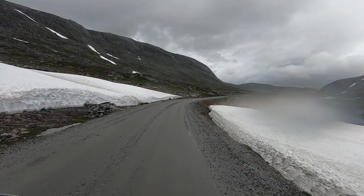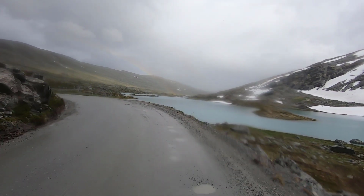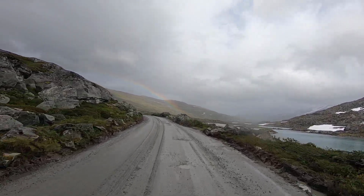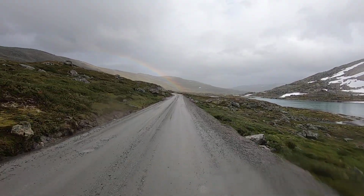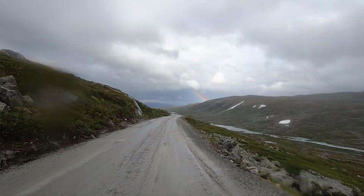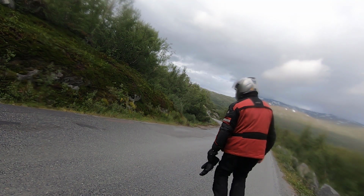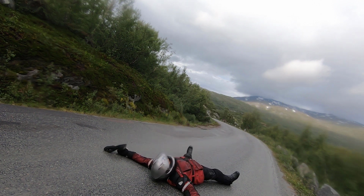We ride past snowbanks and frozen lakes. There's rainbows coming out of the lakes, and then there's more rainbows coming out of the hills, and more rainbows on the road, and more rainbows coming out of different hills. And eventually we find tarmac. I've never been so relieved.